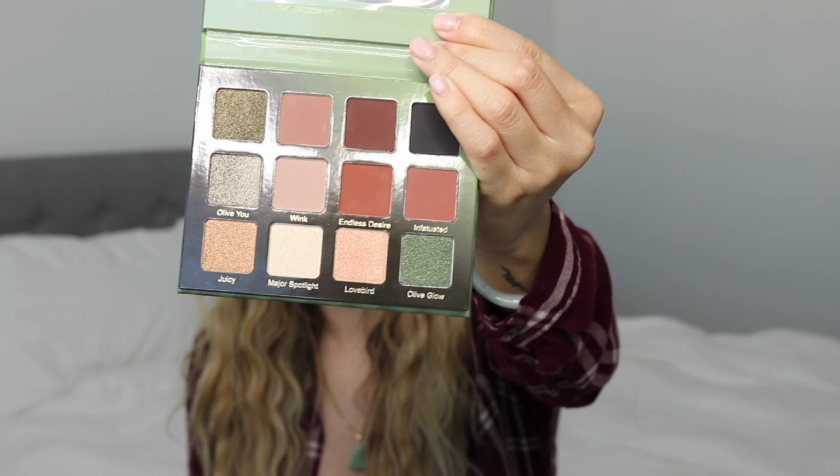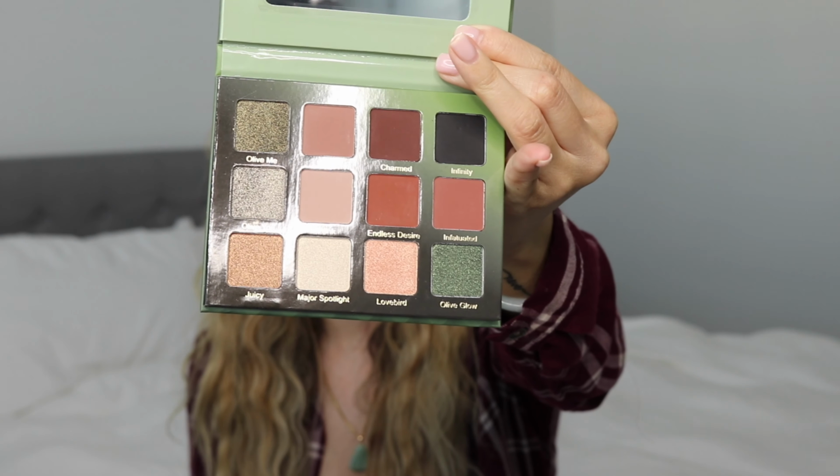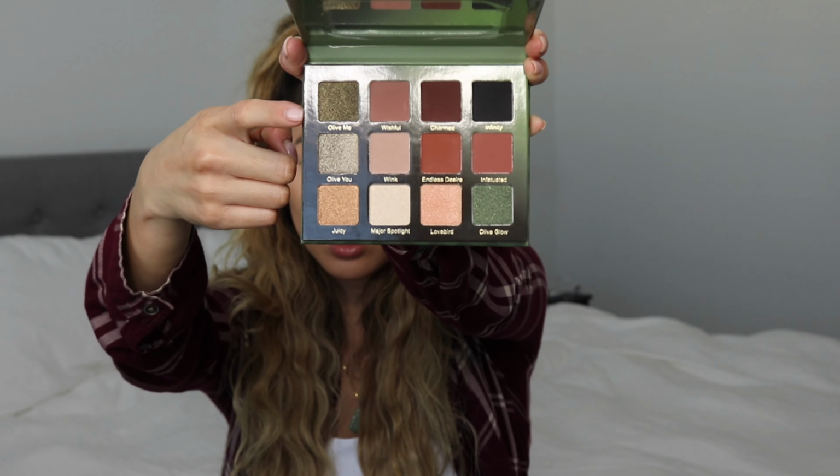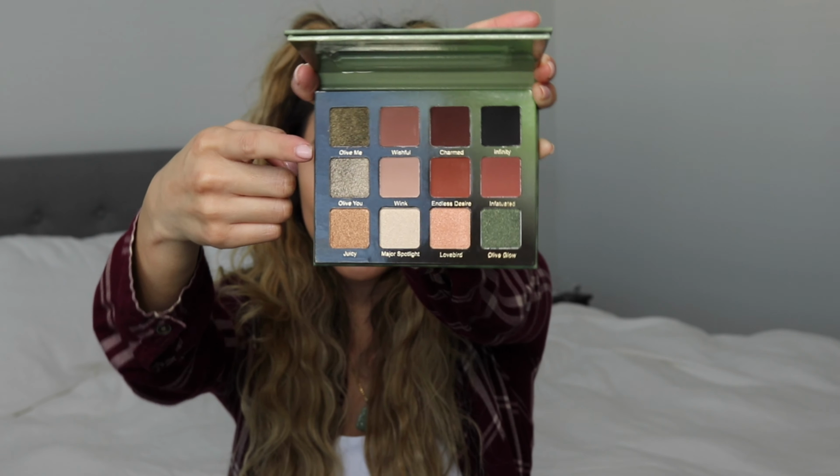I really like the matte shades that are in here. This is what the palette looks like. The matte shades in here are super pretty. I'm gonna do a green look because I always do natural brown, bronzy shades. So since this is an olive palette, I will do green. This one right here, it's really pretty. It's a green and gold.